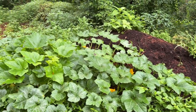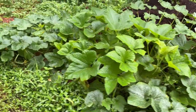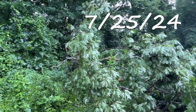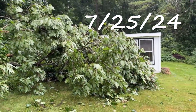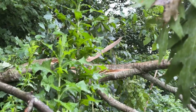Compost, squash, and potatoes have really taken off over here. Still no idea what kind of squash the compost squash is. So it looks like we lost an oak tree in the storm. She fell in. Luckily fell on nothing important. I gotta get this thing moved. It's gonna require some chainsaws.